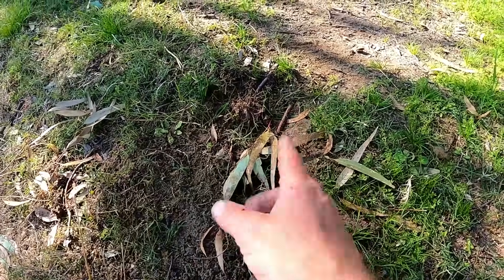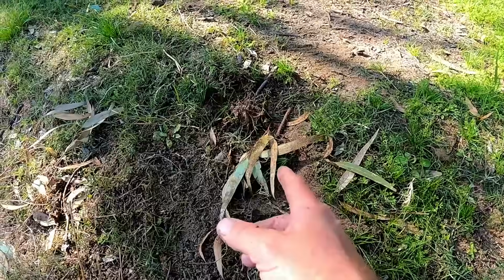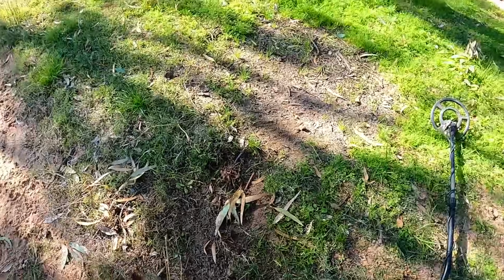Always best to try and leave no trace that you've been there. Within an hour or two, you'll not even be able to tell that I've dug that out there, and I'm not in a sensitive area. So I know I'm going to cop it in the comments, but I'm not going to hound people on what not to do and what to do. People will do the wrong thing whether I say it or not.